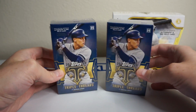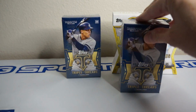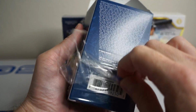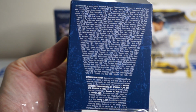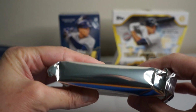Alright, there's two mini boxes. Let's see, let's go for this one first. I don't think I ever showed the odds here before. So if you want to check that out, freeze frame it. Focus a little funky, there you go. Alright. Got a little air in it.